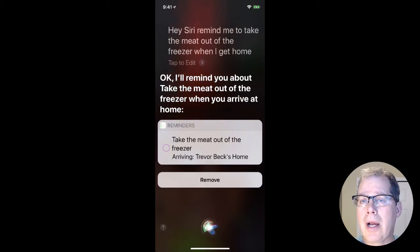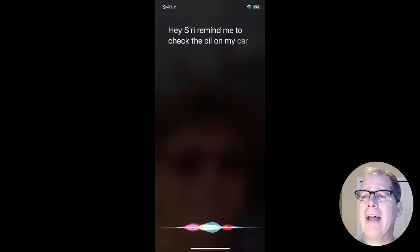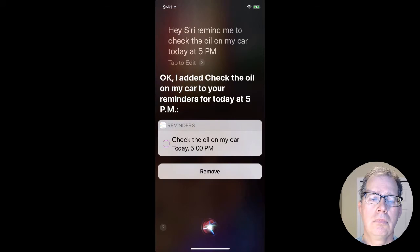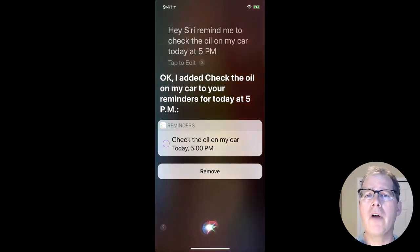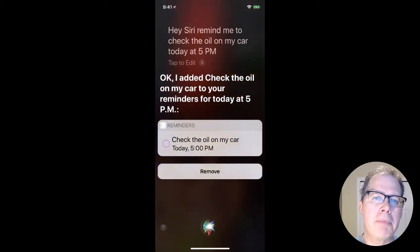I can also use a time. Hey Siri, remind me to check the oil on my car today at 5 p.m. Okay, I added check the oil on my car to your reminders for today at 5 p.m. These are handy commands that I use all the time when I'm driving or when I'm walking from one location to another. And you'll often see me on my phone talking to Siri, asking for different pieces of information.